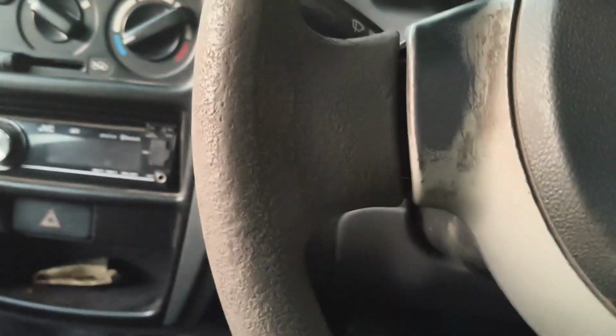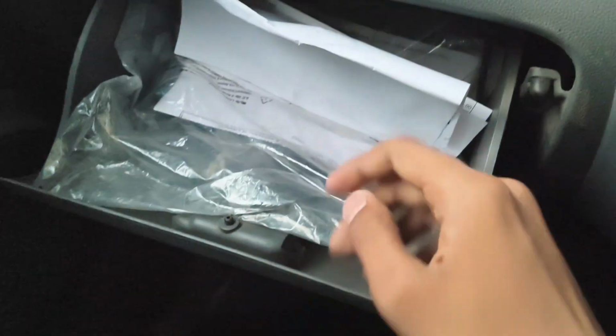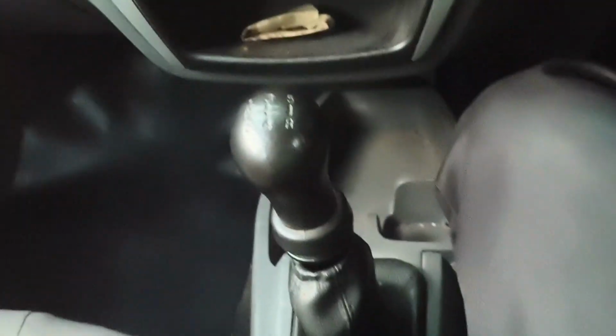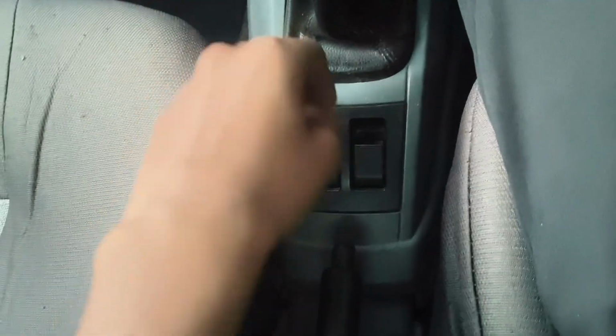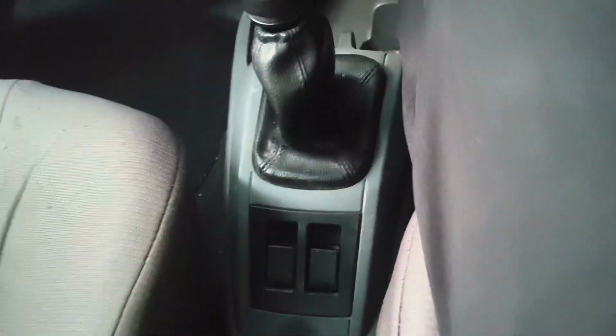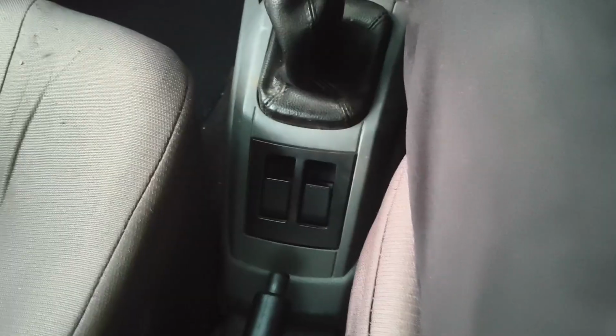And there are a lot of storage spaces, just like here and here, and even on the glove box. Glove box space is decent. And this is the gear lever. This has the 5-speed manual transmission, and these are the power window controls. So, and let me show you.